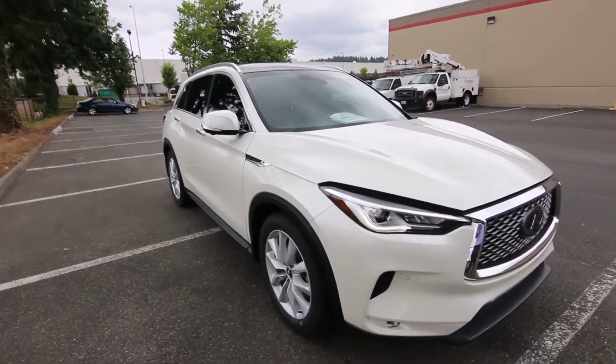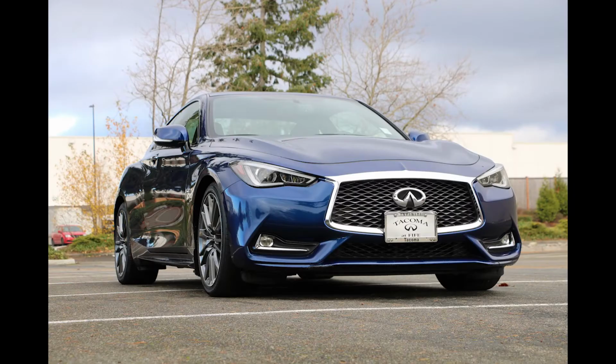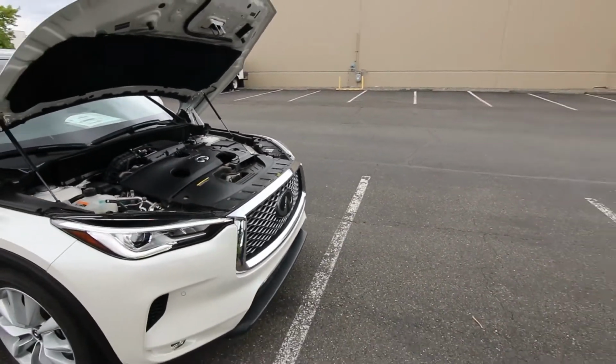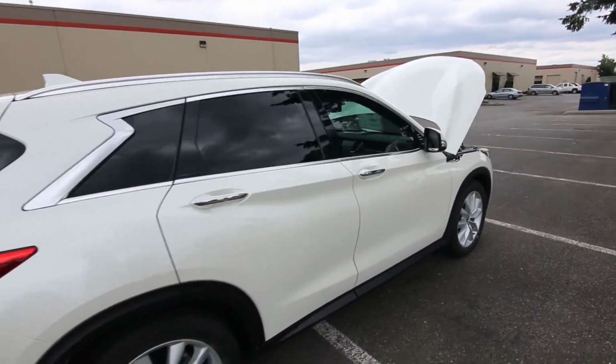Beautiful styling on the QX50, especially in the front end, similar to the styling we see in our beautiful Q60 and Q50 coupe and sedan. Infiniti goes to great lengths to make their vehicles look good. Infiniti is a very stylistic brand. Their chief designer is very highly regarded in the design world, and you can see lots of creases and curves in the QX50.